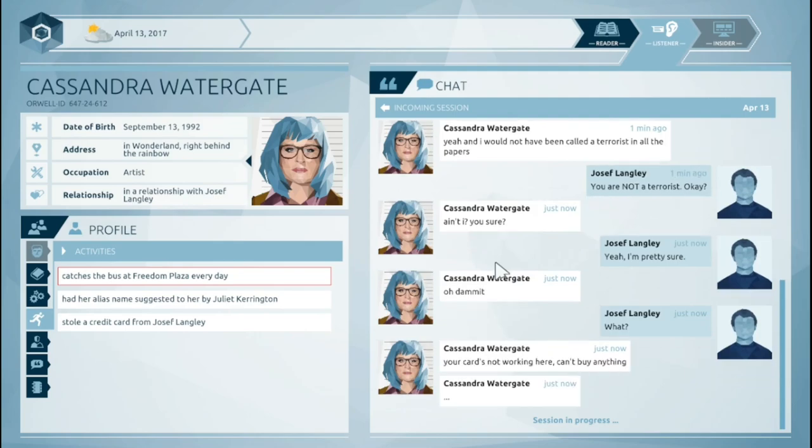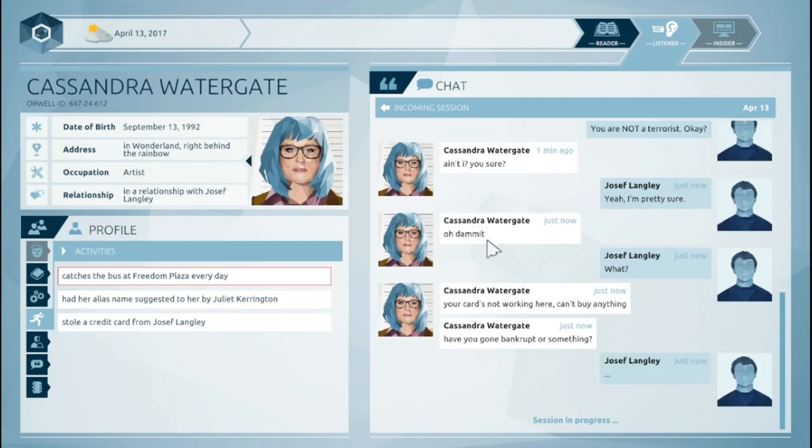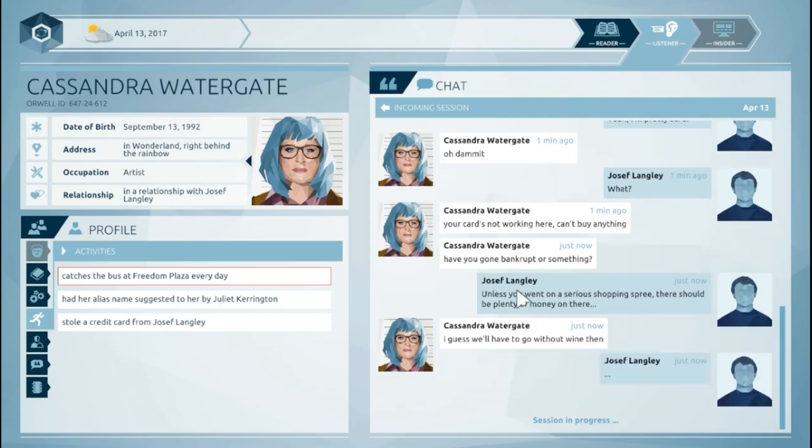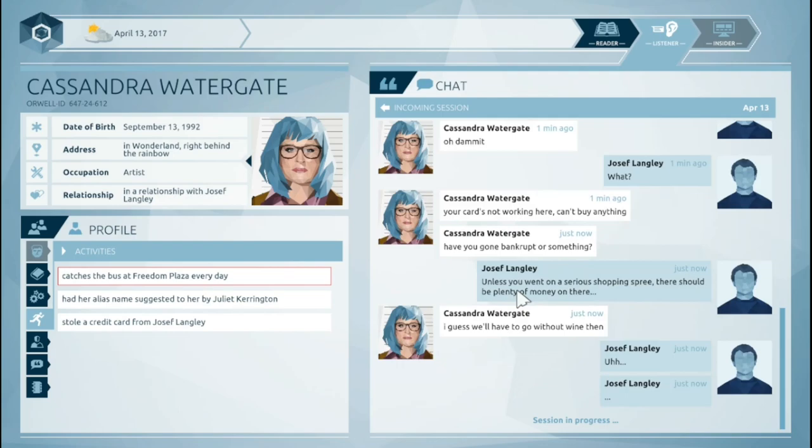Oh, damn it, your card's not working here. Can't buy anything. Have you gone bankrupt or something? Yeah, real life consequences. Unless you went on a serious shopping spree, there should be plenty of money on there. Guess we'll have to go without the wine then.